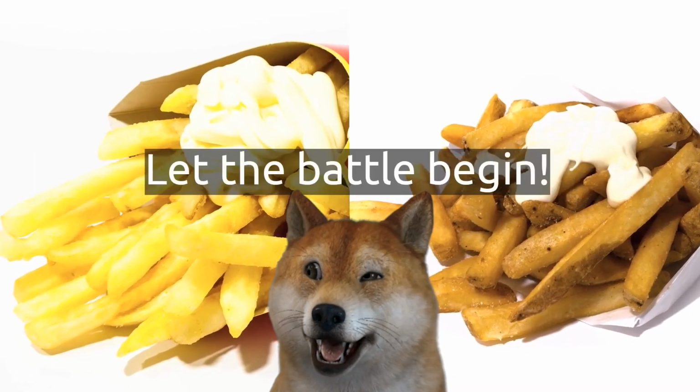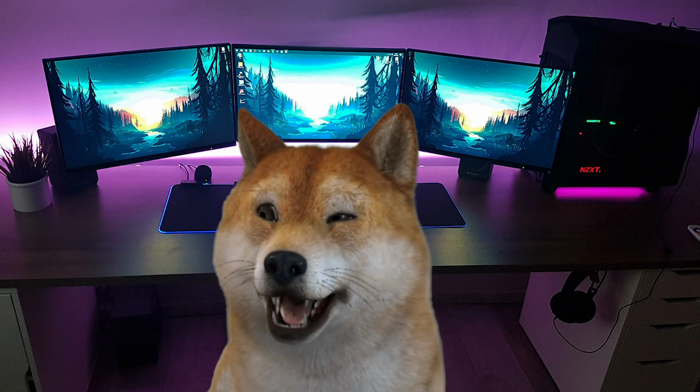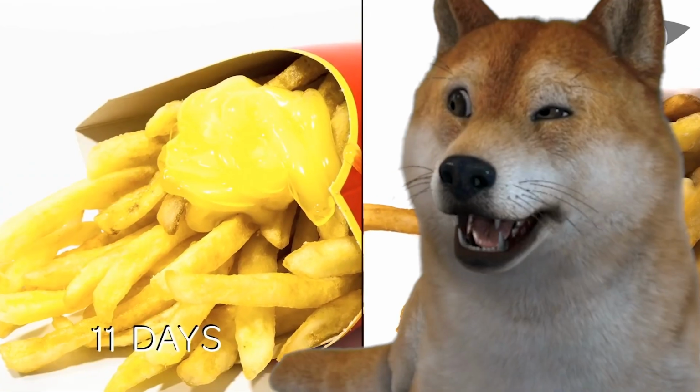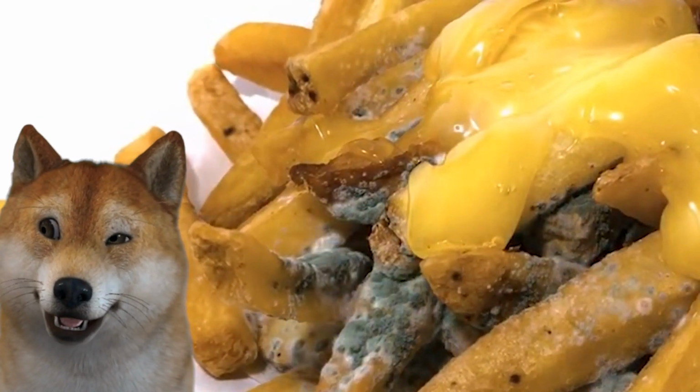So it looks like here we are going to compare organic french fries and regular french fries and see which one grows mold faster. Both these fries look really good. I see the one on the left moving a lot more because I don't know if the sauce is a lot heavier than the sauce on the right. But if you look at the one on the right, it's already growing mold way quicker than the one on the left. Look at this.